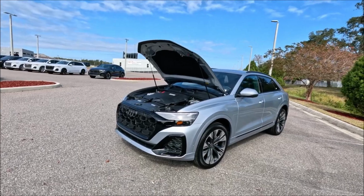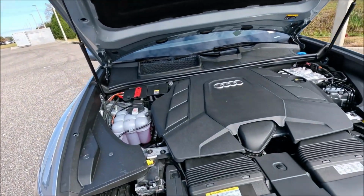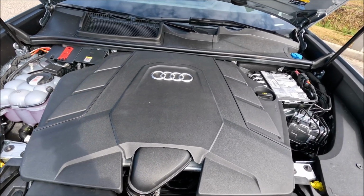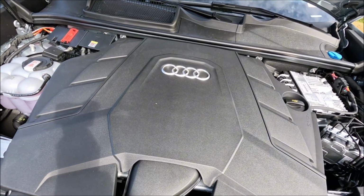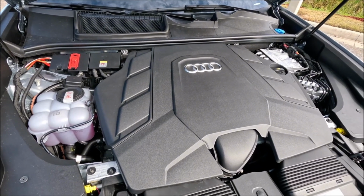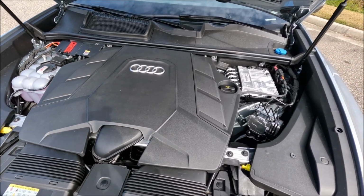Now, let's talk about performance when it comes to the 2025 Q8, because it's going to be a lot of the same of what you're used to from 2024 out of this all-wheel drive front engine 5-passenger SUV, because we're looking at a turbocharged intercooled DOHC 24-valve 3-liter V6 with 335 horses and 369 pound-feet of torque. Now with the 8-speed Quattro all-wheel drive, we're looking at a 0 to 60 time in 5.2 seconds, a 0 to 100 mile per hour time in 11 seconds flat, a quarter-mile time in 14 seconds flat, and a top speed between 130 and 155 miles per hour.